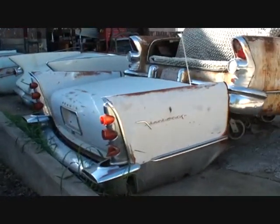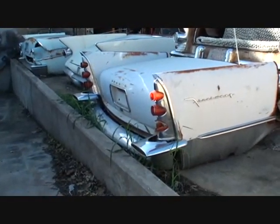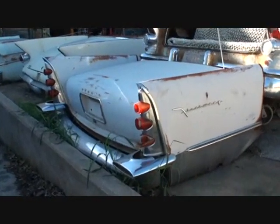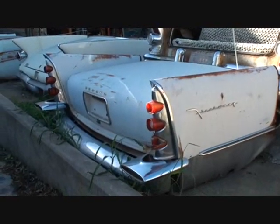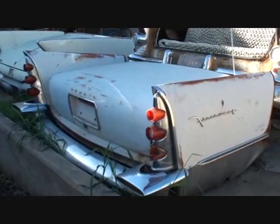Very, very rare. You'll probably never see one of these in person. It's got the 6 tail lights. It's a very unique rear end in itself, because DeSoto was a privately owned company, and then Chrysler bought them out, and then after that they did away with the DeSoto in the early 60s.